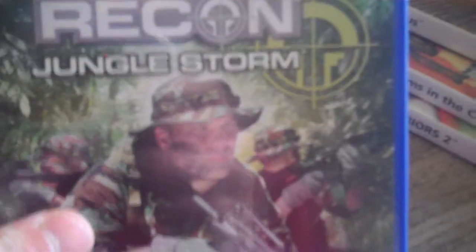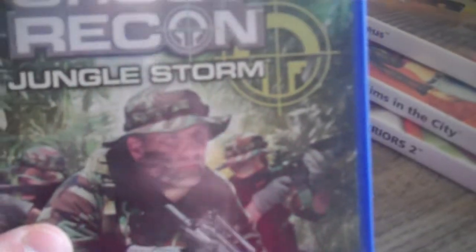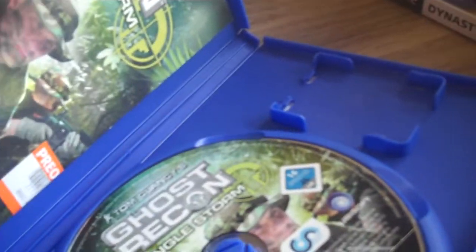Onimusha, I liked this also as a child. Yeah, beat 'em up adventure game, Japanese style, whatever. Good game. Ghost Recon Jungle Storm by Tom Clancy's. We all know Tom Clancy from the books, but he also had his name on some games. By Ubisoft, very good game. Ghost Recon series, one of the better tactical shooters, I guess. SOCOM is also good, but Ghost Recon is a lot better.